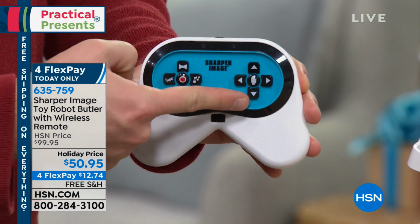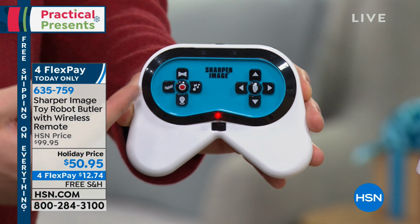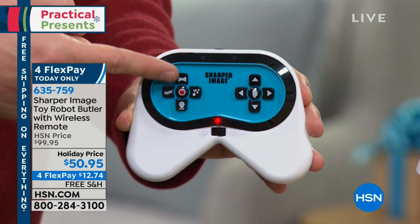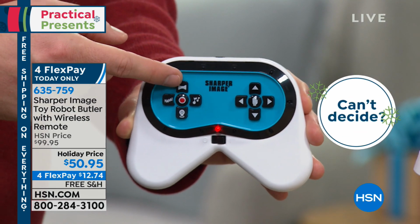So these are your directional controls that you have right there. You can go forward, you can go back, you can turn left, turn right. Pretty simple stuff. Okay. But then you see we have these specialty controls. So this is the one right there where he's actually gonna deliver something. This is his butler stance. So you line him up and he'll deliver it and give you a nice little message.